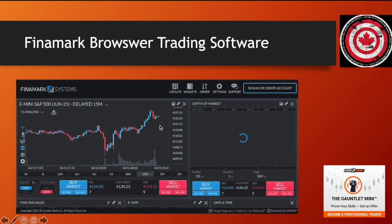This is the Finamark browser trader that I mentioned. I don't personally use it. I did use it when I very first started with Earn2Trade, but I haven't used it since. I mean, you click that Finamark on the dashboard, it brings you right here, you sign in, and that's basically it. You can set up the charts and the depth of market and all that stuff you want. You can trade right off of here.